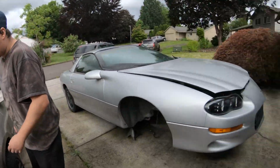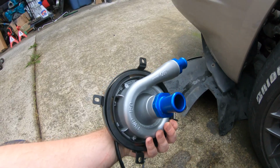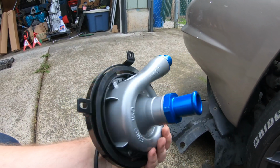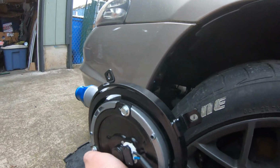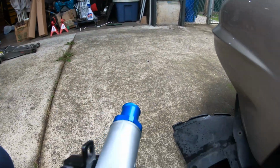Here, let's grab the intercooler pump real quick. All right, guys, I'm gonna try explaining this the best I can. So this is our intercooler pump. We have these inch fittings on it. Basically, we're gonna wanna face it like this, so we'll have the line coming into this fitting and then out that way.